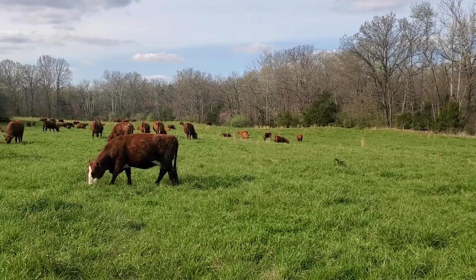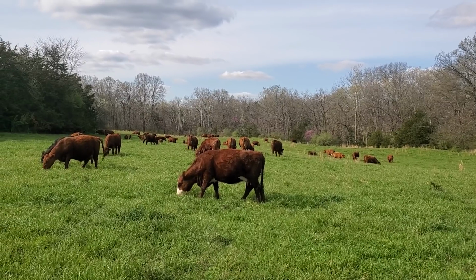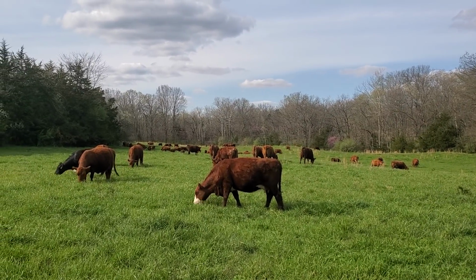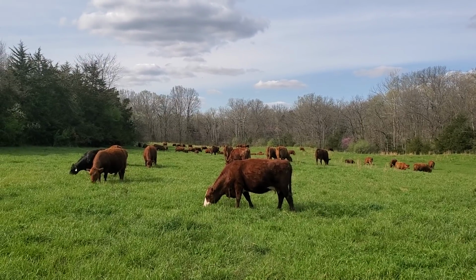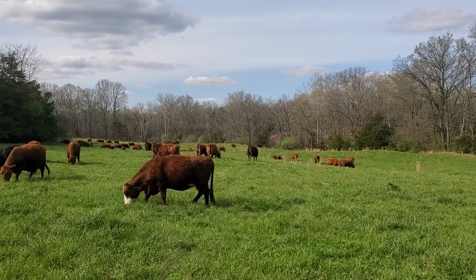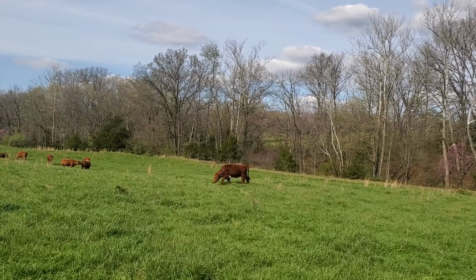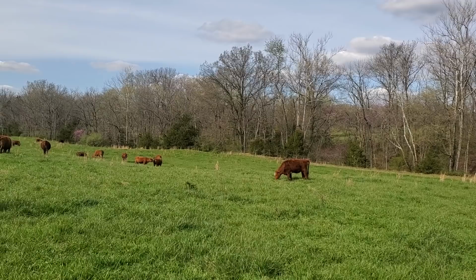Anyway, folks, I'm going to go ahead and sign off here. I got to go and enjoy these cows. This is why I do what I do. I want to go out here and enjoy the cows and the baby calves on this beautiful April 15th green grass and clover, and it's just beautiful. It's just a wonderful living.